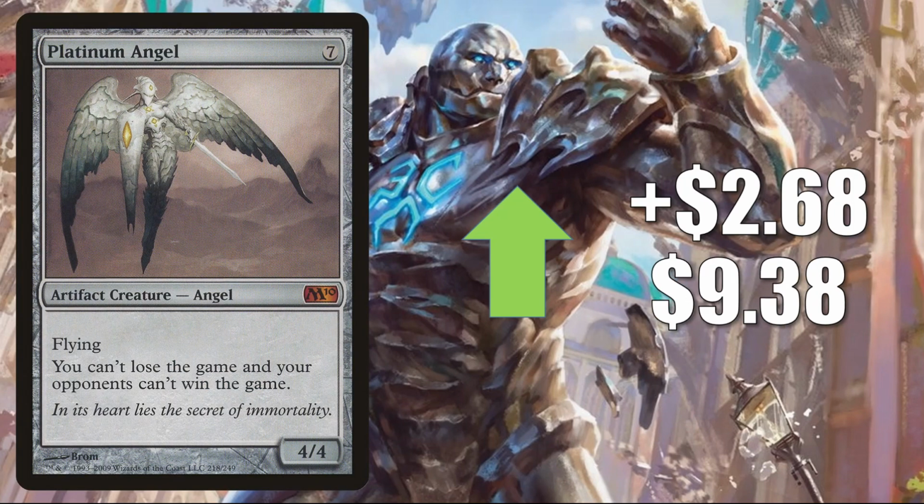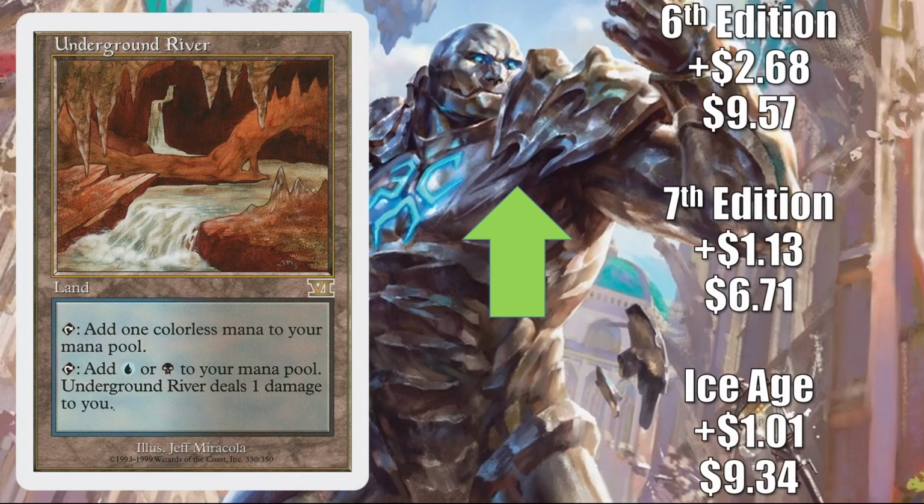Platinum Angel from Magic 2010 goes up $2.68 to $9.38. You'll find this one in Kaalia of the Vast builds and more. Underground River, another one of those ally pain lands. Ice Age goes up $1.01 to $9.34. 7th edition up $1.13 to $6.71. 6th edition goes up $2.68 to $9.57.